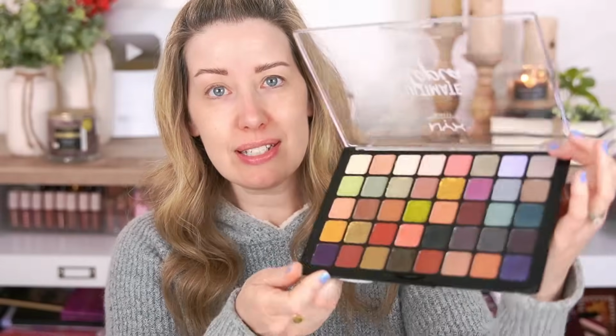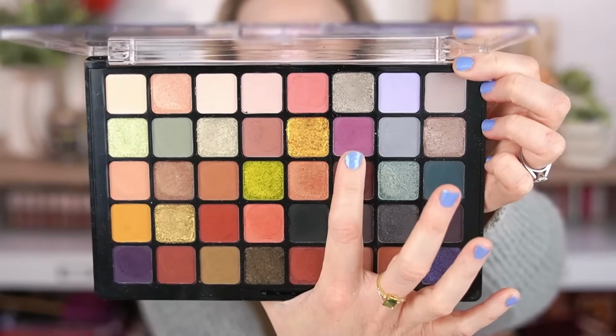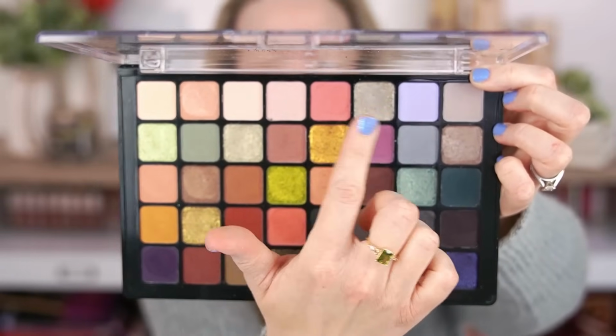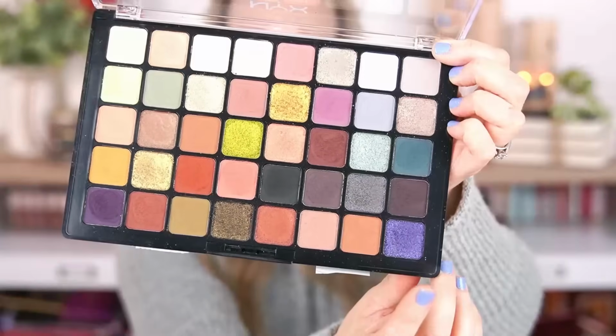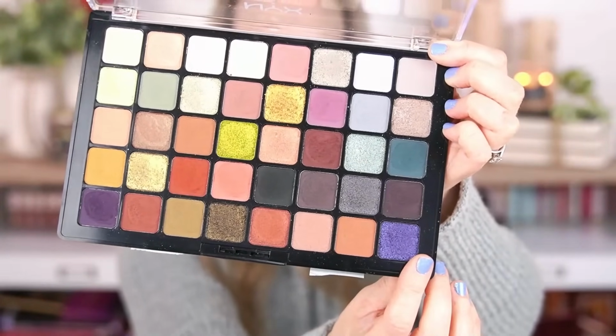So it looked to me like she started out with this purple shade in her crease, and then she added the pink kind of above that to blend it out. Then it looked like she put a deeper purple matte all over her lid, like maybe this one here. And then she left the middle blank, and then she put this purple shimmer in the center. So I'm gonna try my best to go ahead and recreate this look.